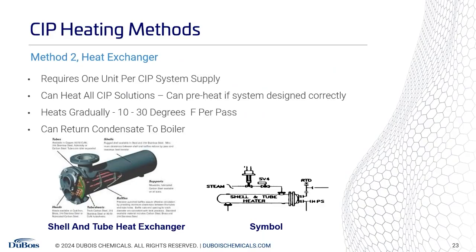This is your more typical tubular heat exchanger that you will see. Very often it will be a stainless steel design. Enerquip is a model I frequently see preferred by many of the process equipment design companies. It typically heats all CIP solutions. It can preheat if necessary in advance of the CIP circuit in the case of a reuse system. Typically you're going to see the temperature come up incrementally, in 10 to 30 degrees Fahrenheit increments per pass. The advantage of heating like this versus direct steam, which can sometimes exceed the temperature required, is that you won't stress the vessel you're cleaning. It'll be a much more gradual temperature increase.